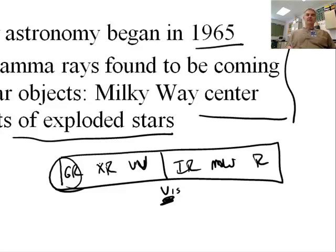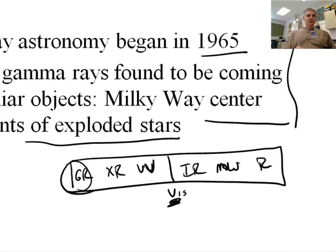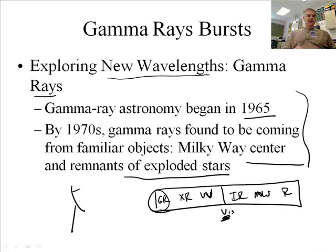So gamma rays, we find this in exploded stars. So if we can essentially point our telescopes up at the sky and collect gamma rays, then we can see new stuff. And so that's kind of the idea.